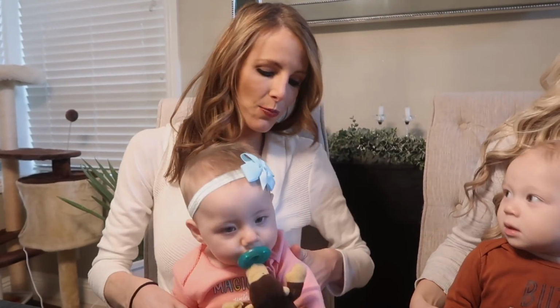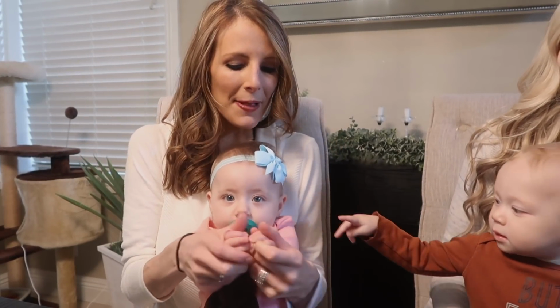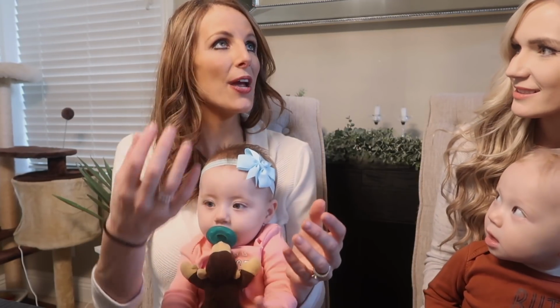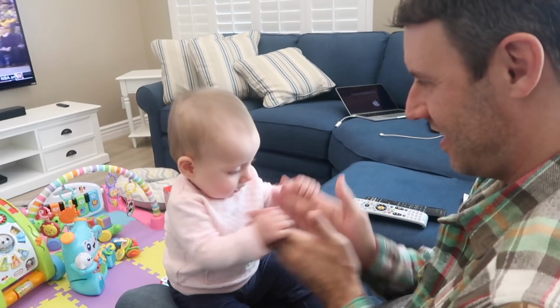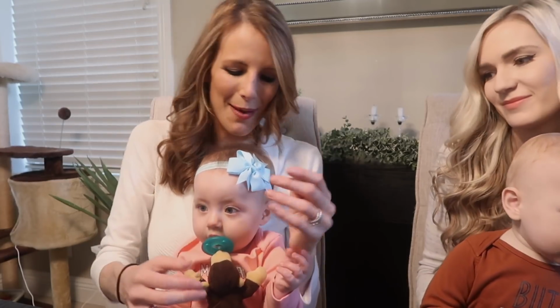Yeah, just the other day we started really trying to get her clapping. So we'll do clap, clap, clap, and we always say it in front of her. She's even gotten to the point now where if we do this, she'll grab onto the outside of our hands and clap for us. So, you know, it's just little baby steps, right?